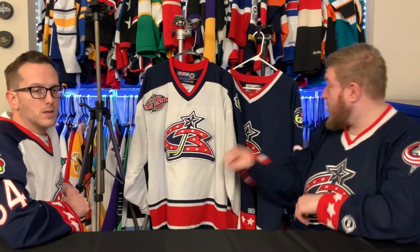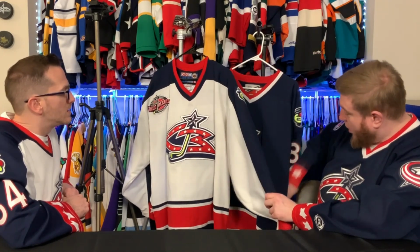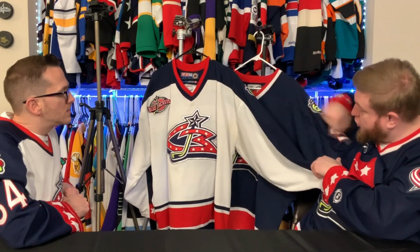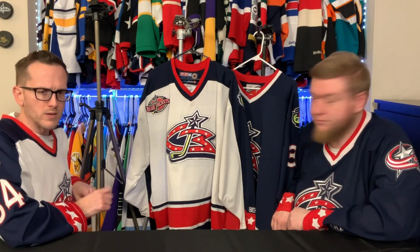Why is this better than this? I think just the white makes it a little more dynamic by actually seeing a stripe versus implying a stripe. Like the stitching is there for the stripe, but it's the same color, so you don't see it. Better color choice too. Yeah, that dark blue hits a little bit differently than that light blue, and then the somewhat lighter blue that they had on the previous jersey.